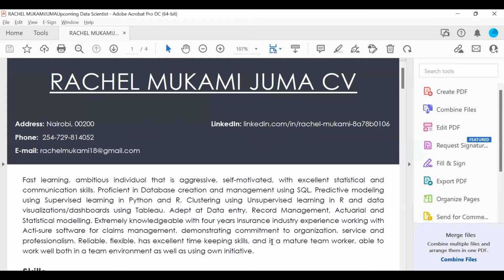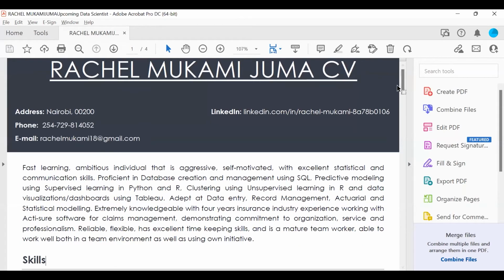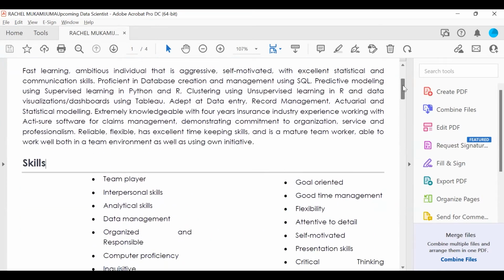Rachel's CV. Okay, let me scroll up quickly because I can see there's some contact details there. So with Rachel's CV, fast learning, ambitious individual that is aggressive, self-motivated with excellent statistical and communication skills. So first sentence, great.